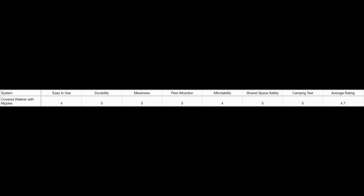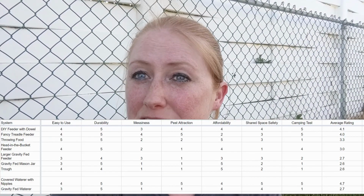I mean, these things are solid and they're going to be able to protect the water so that your chickens are doing just fine. There you have it. That's how each of these systems ranked when compared to each other.